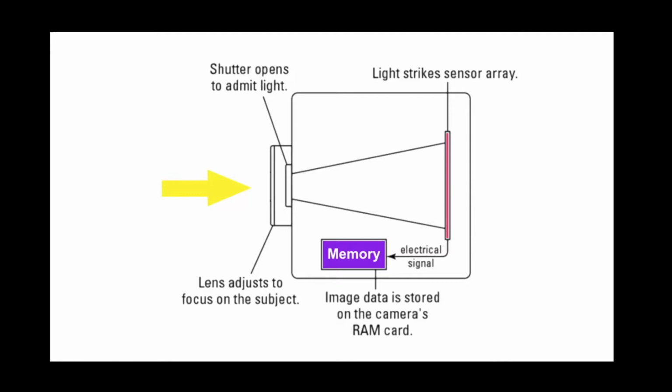Now, the raw data that it doesn't use gets thrown away. So it's all gone completely. So you've just got one file, the JPEG file, and it does that in an instant, so you can see it straight away. Now, a raw file doesn't do that. The data that is created by that sensor goes straight to the memory and sits there as a raw file. It's not changed in any way whatsoever by the camera. That's the difference between the two.